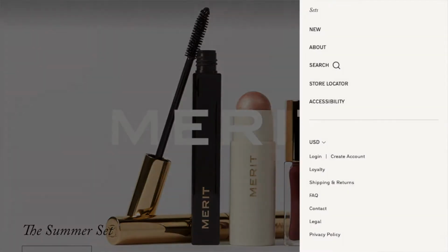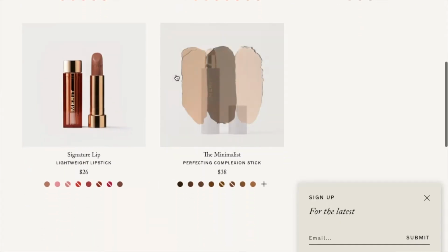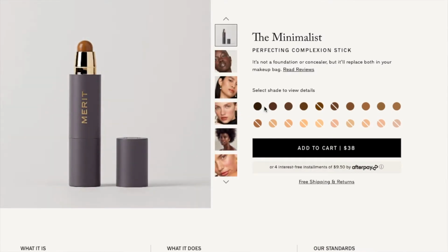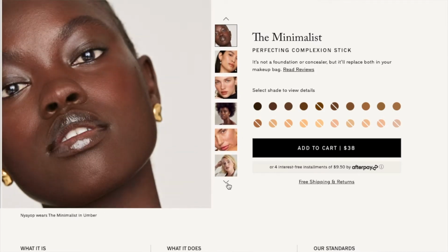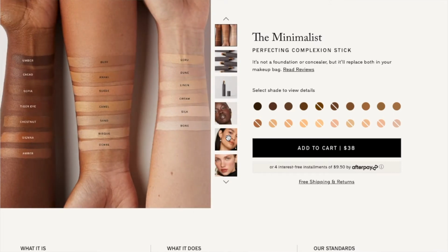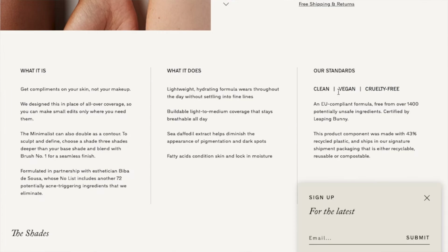Time to go. The first product I'm going to be trying out is the Perfecting Complexion Stick, and I will insert all of the information. I never have the information up front, so I'll definitely just insert it so you guys can have it all up there so you can actually see it. I did get it in a shade amber. They had a good shade range. I would say that for about 20 shades, as long as it's even, you know, 5 fair, 5 light, 5 medium, 5 dark, I think that that's a pretty decent shade range.